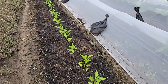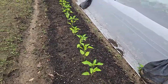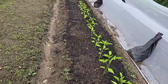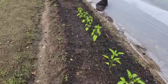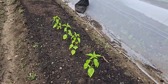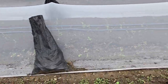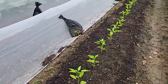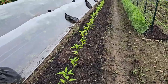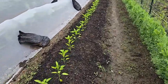So I've got a whole pile of red bell peppers, a few Carmen sweet peppers, and then I was gifted some seed that I thought I'd try. There's some lemon chilies down here. So a little patch of chilies, which I will give away, but it's always fun to grow something different. Yeah, so hopefully we have enough hot weather to get these tomatoes and peppers going, and can actually get a crop this year.